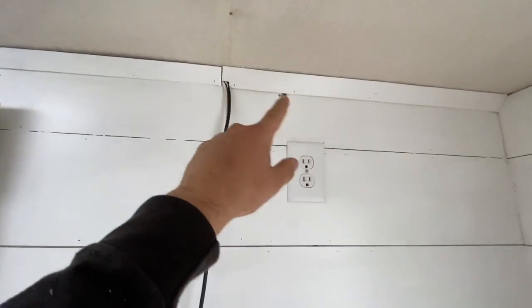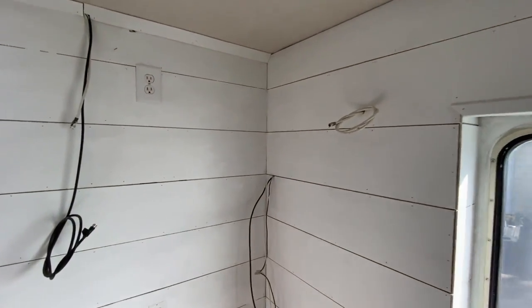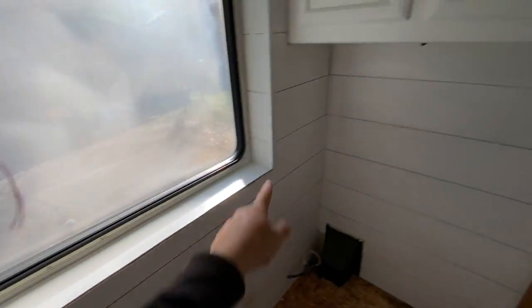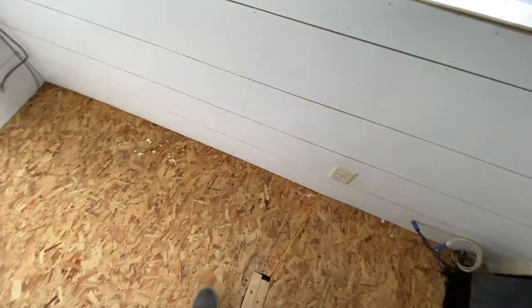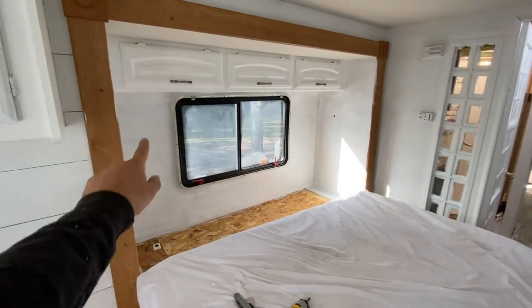And I also trimmed this out, got all of our cables, got everything wired up, so all this has power now. So all I have left to do is come and put my corner pieces in, I guess my quarter round right there and right there, and caulk everything, and then go ahead and start going with the floor in here. But she came in here and put another coat right here, and so that's really nice.